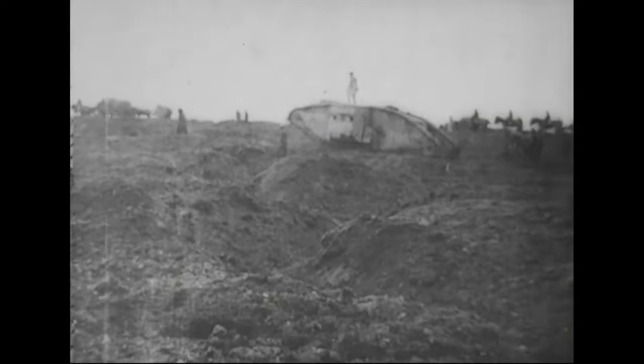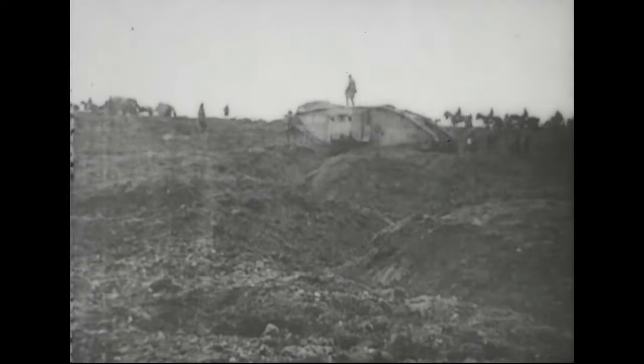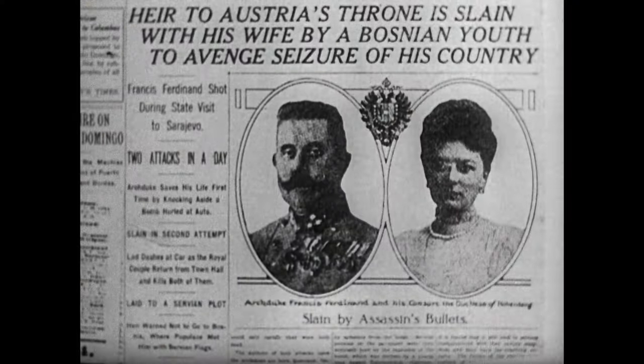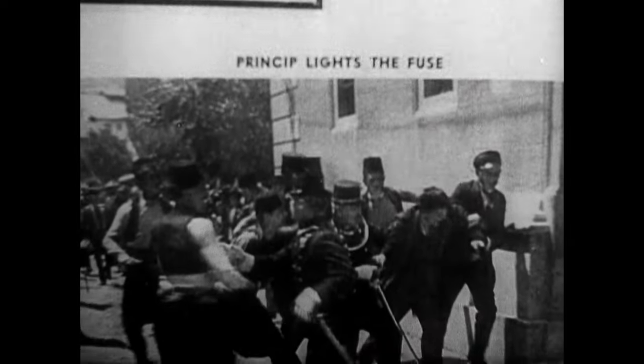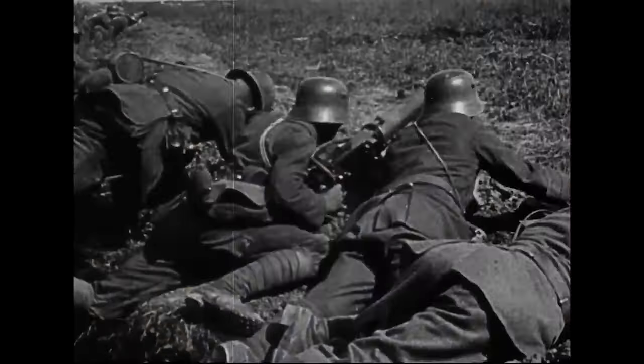The First World War was a global conflict that originated in Bosnia, in Sarajevo. The Archduke Franz Ferdinand of Austria was assassinated by a Serbian nationalist. The Austro-Hungarian Empire declared war on Serbia, and then suddenly all the alliances start coming into place. You had Russia supporting Serbia. Germany came in on the side of the Austro-Hungarians, and then France went in on the side of the Russians, and Britain went in with France.